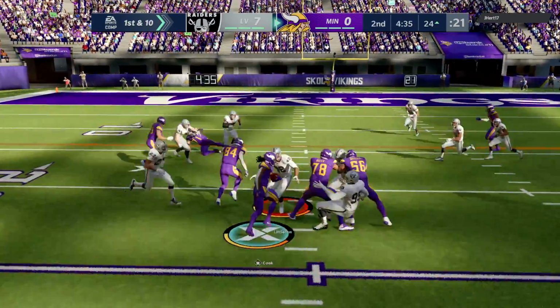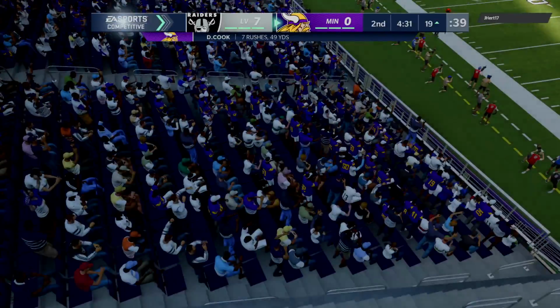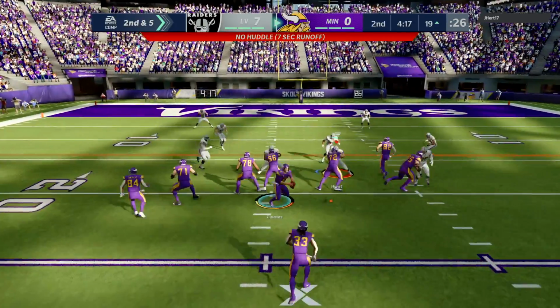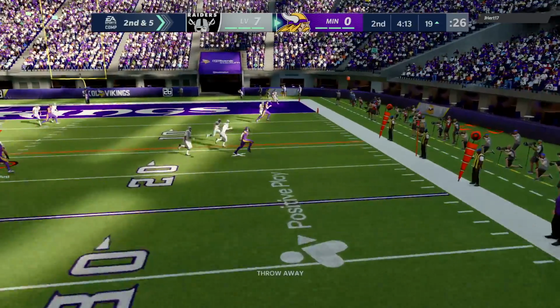They run again on 1st down. Cook. And he'll get about 5 here as he'll take this down inside the 20-yard line. Taken down at the 19-yard line. It's a gain of 5. Brings up second. On play action, Cousins escaping the pressure right.